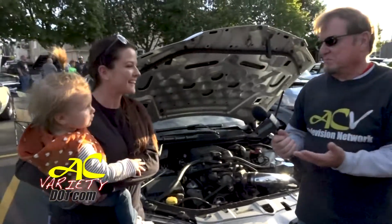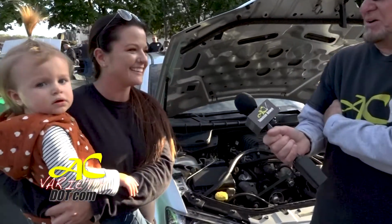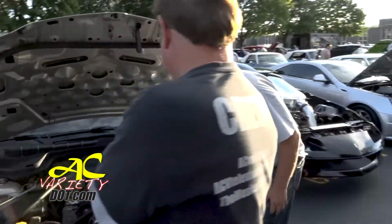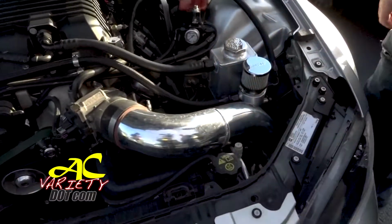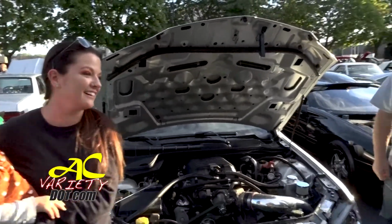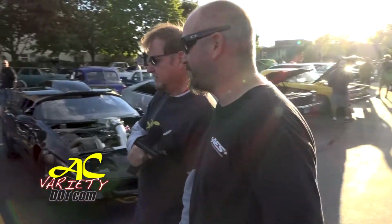So, kind of run me through what we got behind me here. This is our G8. This is the family grocery getter. Okay. It looks like you get back and forth from Jewel pretty fast. Pretty quick. That's no grocery getter. That's not factory from the dealership. Yes. Is that a KV type thing, a cold air induction? Run me through what kind of intake that is, that induction. Typical LSA setup. Oh, okay.